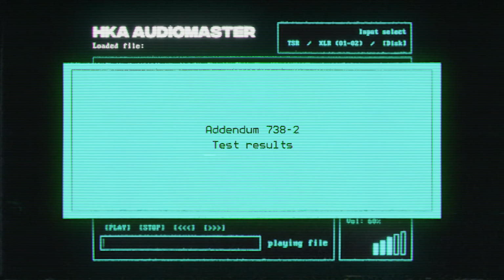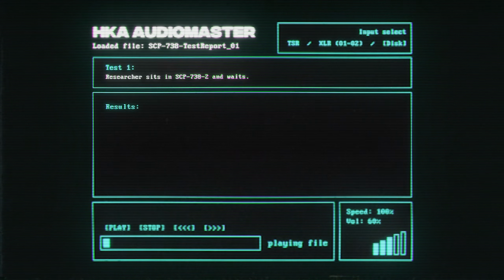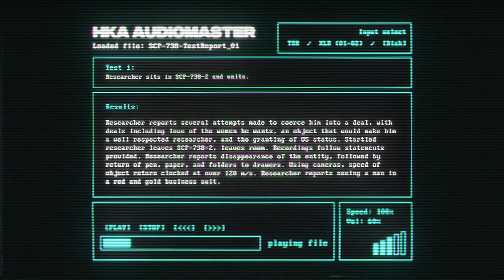Addendum 738-2. Test results. Test 1. Researcher sits in 738-2 and waits. Results. Researcher reports several attempts made to coerce him into a deal, with deals including love of the woman he wants, an object that would make him a well-respected researcher, and the granting of O5 status. Startled researcher leaves Dash 2, leaves room.